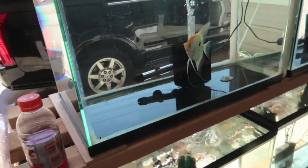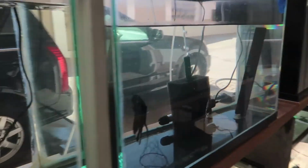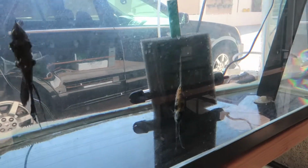Hang on. Sorry, my dog was going crazy, but I think I was saying I'm gonna show you all the stuff and what I have to clean and how I already started cleaning. So I think I showed the baby tank. This is one single guy by himself. And then these are the parents of all of them. I think you know that already. They're hungry, so it's hard to get a good view of them.